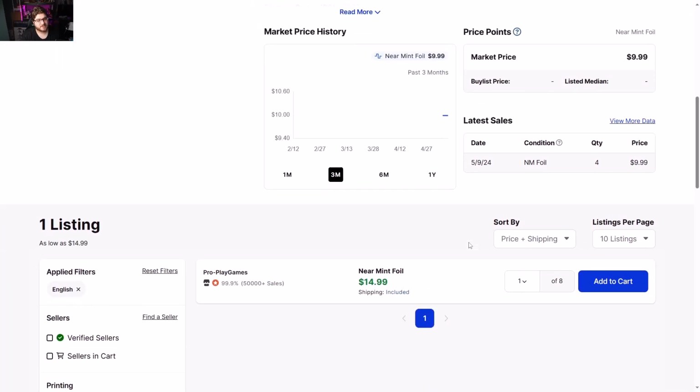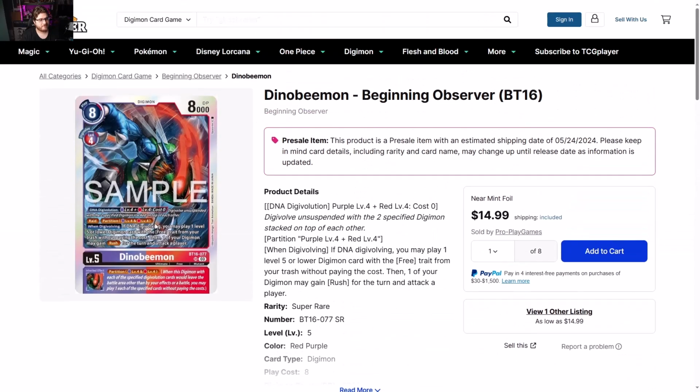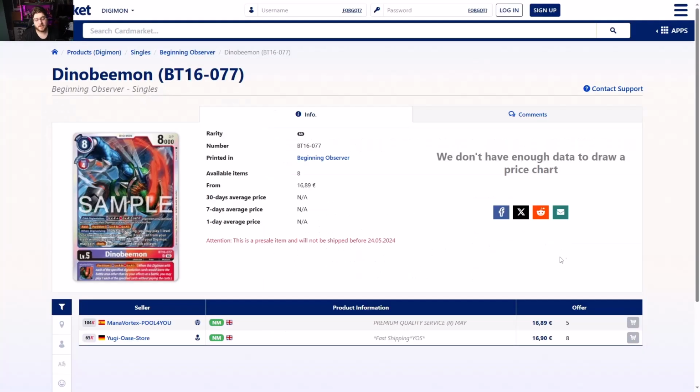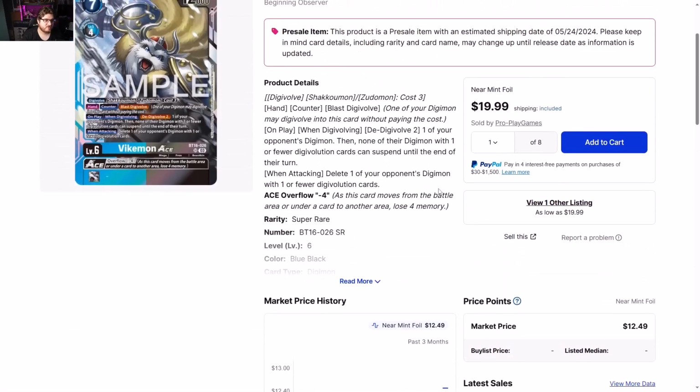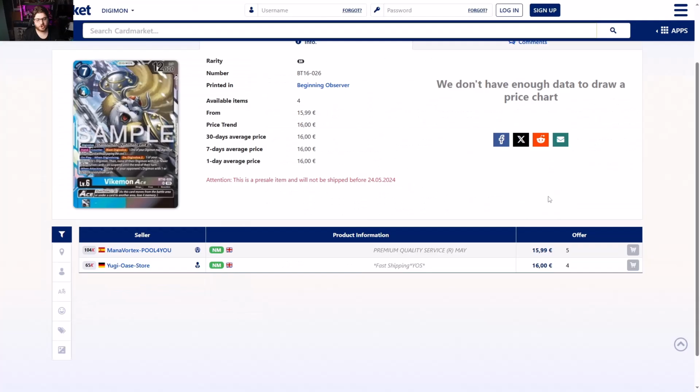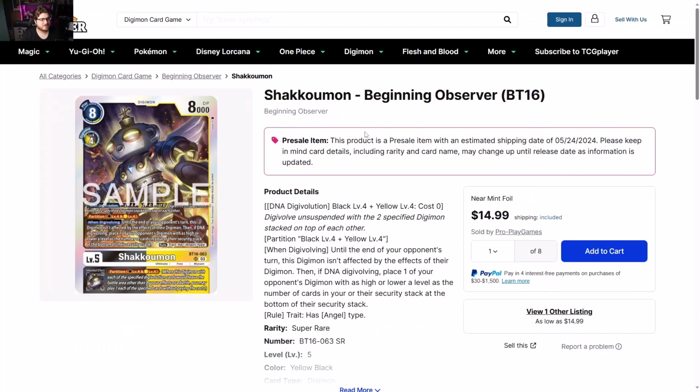Dino Beamon, $14 a pop. Wouldn't pick it up at 14s. I would wait for it to go down. I feel like this thing is going to go down to like a $2 card, if anything. Europe side looking like €17. Don't pick that up. Vikemon Ace, definitely expect this to be one of the more expensive cards. I expect it to be like a $10 card at the beginning and then go down for a little bit and then spike right back up. Europe side looking like 16s to 17s.